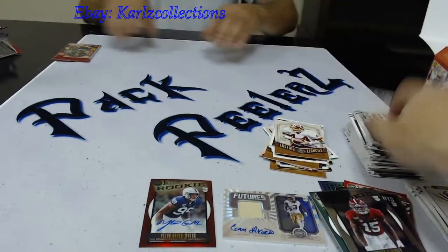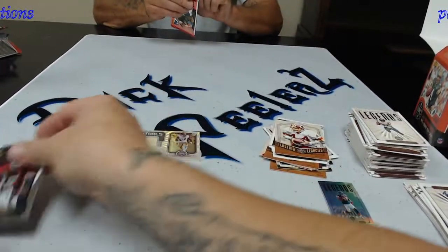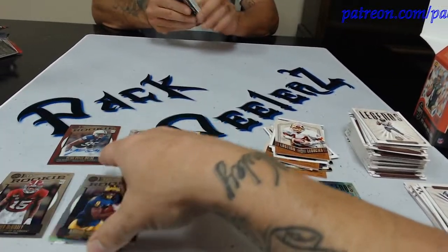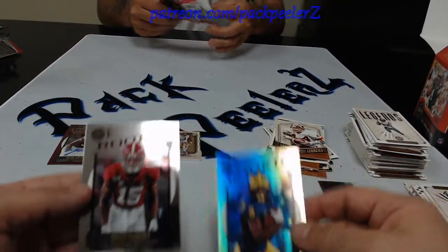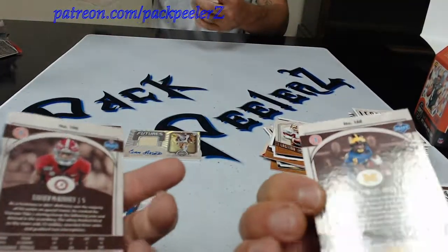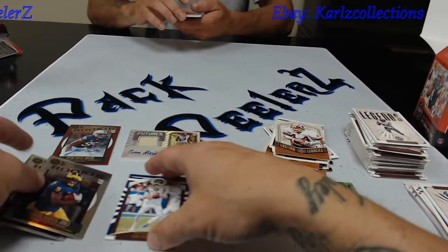How many you got left, Jay? Just one? This is it, bud. That's it. That's the winner. So, not bad, man. I mean, there's a couple different chases to these. Like, this is a really foiled out chrome rookie. This one's just a basic chrome rookie. Neither one's numbered, so I guess it's pretty cool. Two different chases on that.